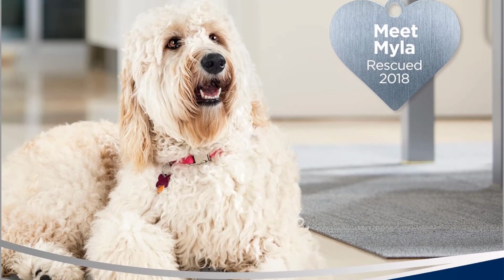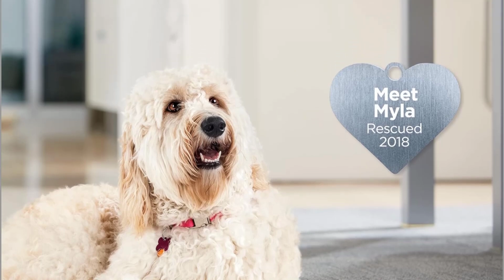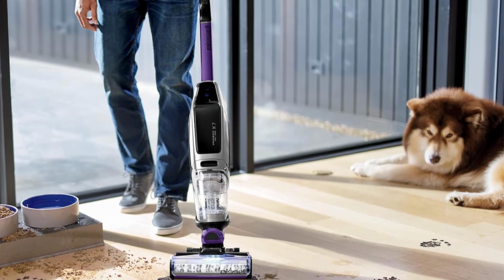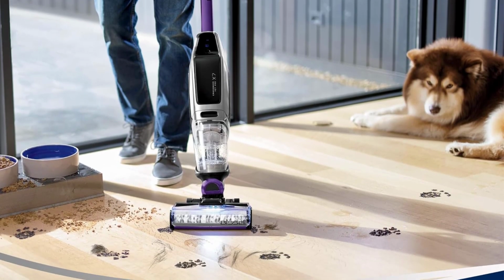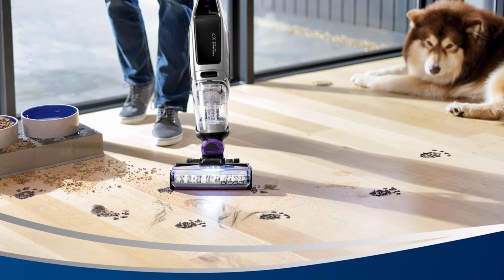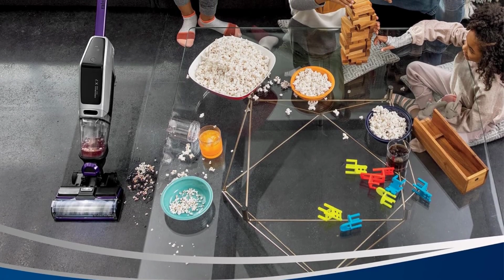Also, the design of the vacuum itself made it very easy to steer while using. During testing, we were able to turn the head about 60 degrees without changing hand position so that we could clean around chair legs, which is often a cumbersome task. In many high-tech wet vacuums, it feels as though you're being propelled by the machine and not fully in control, so using this one was a breath of fresh air for ease of use.